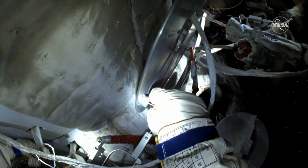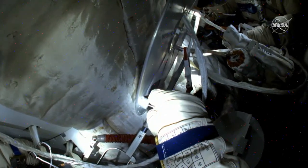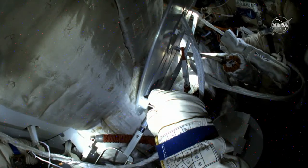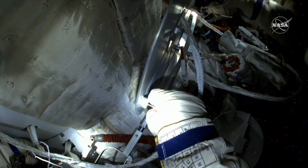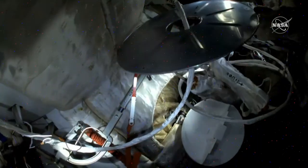I think it's going to take too much space. Yeah, it's going to be too much space. It's going to be taking up too much space here. Okay, I'll try to do something with it.